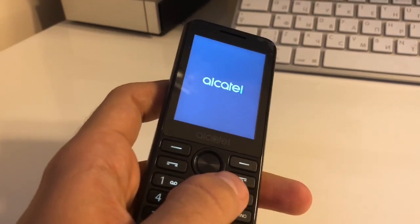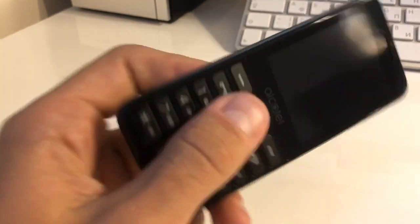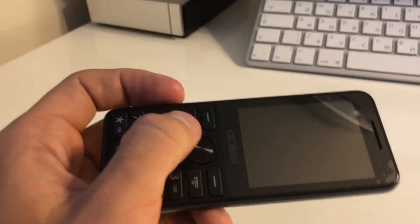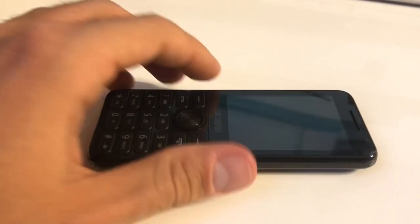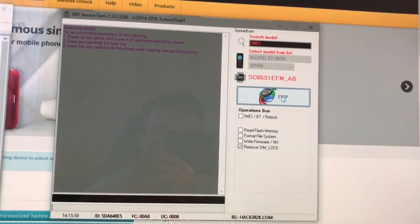In order to connect this model, we need to simply keep pressed the boot key and insert the USB. That's all we have to do. It's a completely different procedure compared to the old CPU phones. So let's press connect.